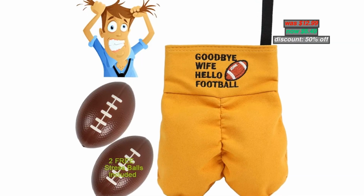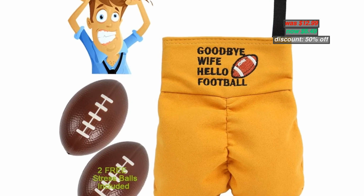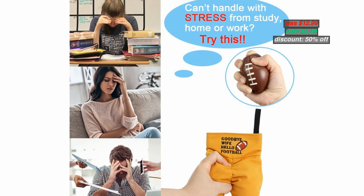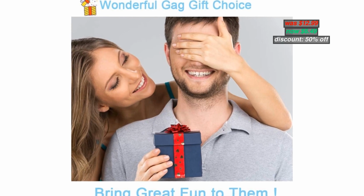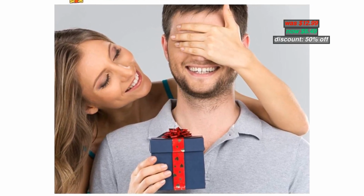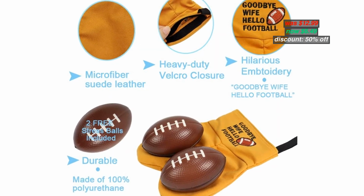Number 3. Stress Relief Footballs Funny Gag Gift. Bonus with 2 stress relief balls. Made of 100% polyurethane, these balls are durable. You can squeeze them as hard as you can to relieve your stress. They are made to last for up to 2 years.